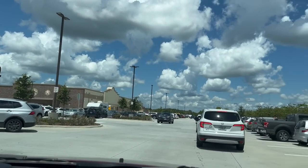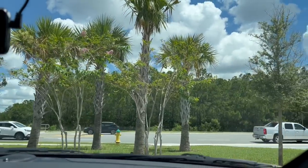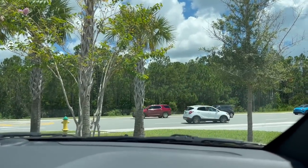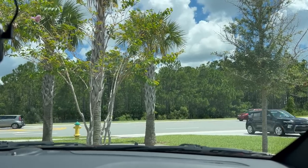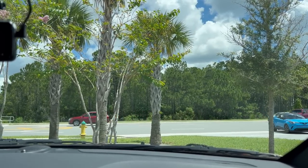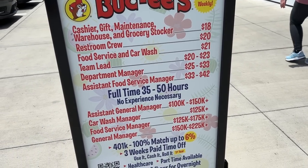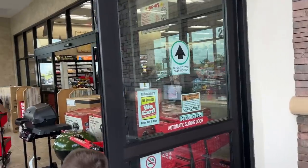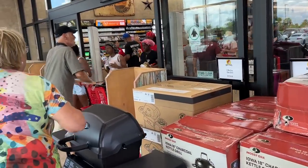So, last time we were here, there was a truck garage in front, so we had to park in the middle. Yeah, that's right. There were no parking spaces, so we got blocked in by somebody who wasn't going to be in there very long. So we have arrived. Looks like they're hiring. Yeah, we're coming in here. It looks more like going into a Walmart or something than a gas station. It's so crazy.